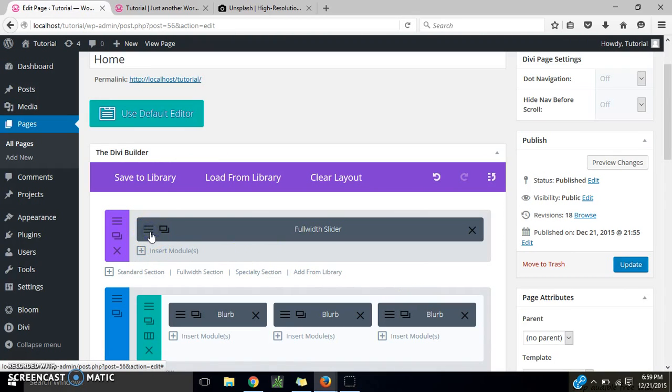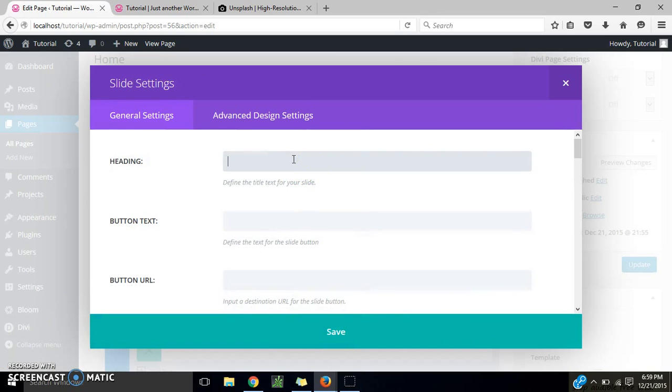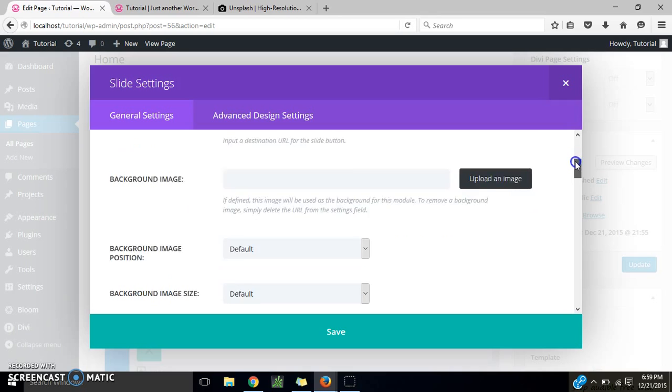Now we're going to full width slider and add new slide. Our heading is just going to be discover, because it seems like a tradition for these YouTube website how-tos to have some cheesy text. Now, button text, our services. We can get that link later. And just be aware, whatever URL you put in there is where the button will take you.